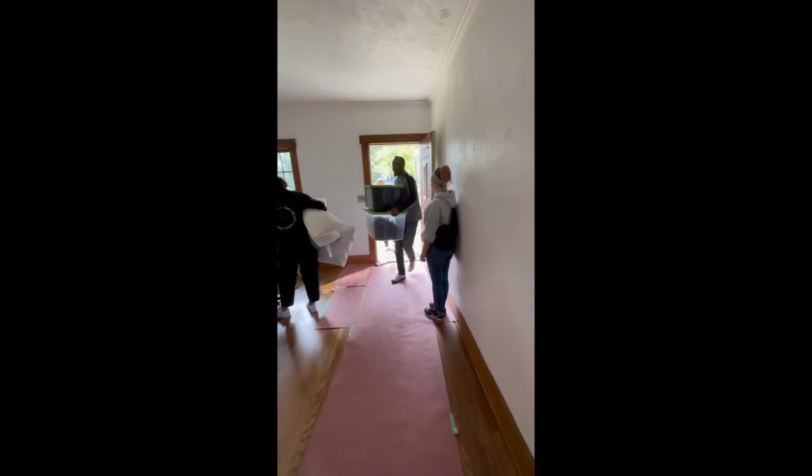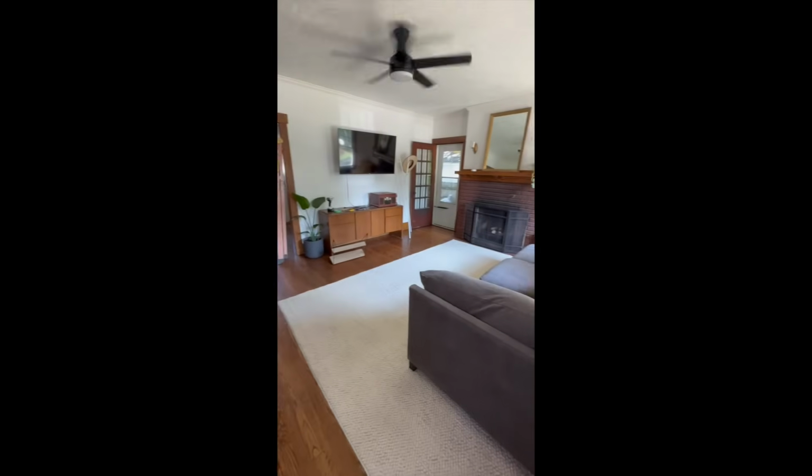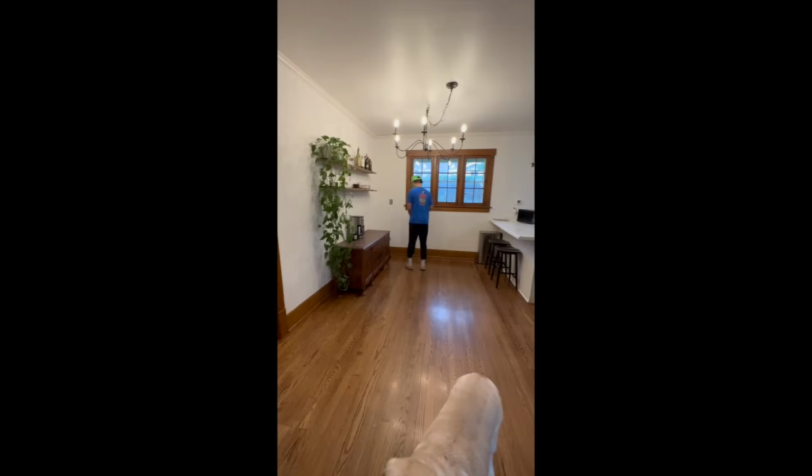We were truly blessed with family and friends that came and helped us move in all of our stuff. This house is a 3-bedroom, 2-bathroom house. It has an attic that does not count as a bedroom. We have a basement as well, and we have a cute little backyard that is perfect for our dogs.